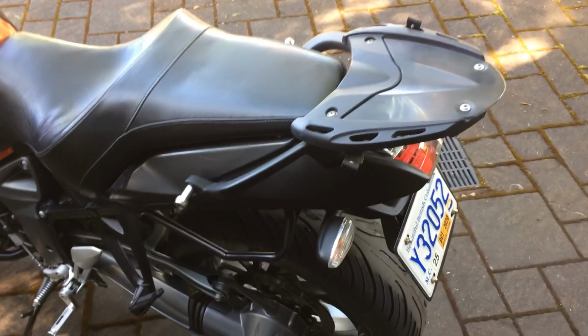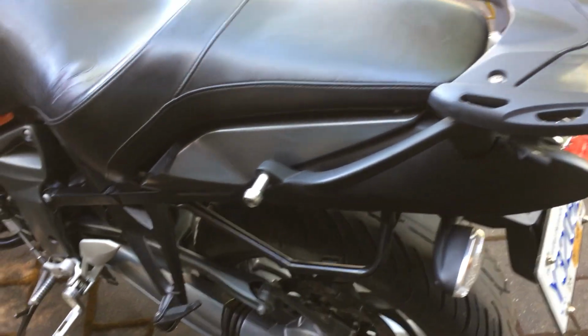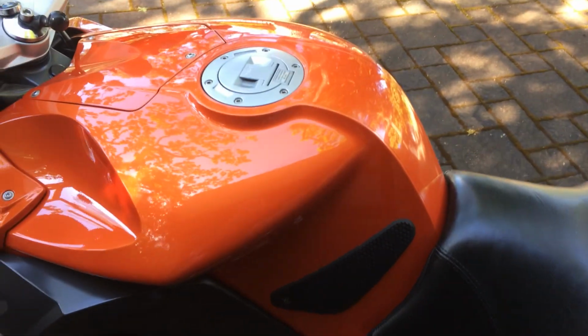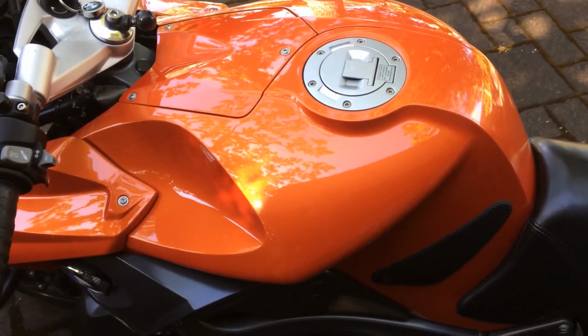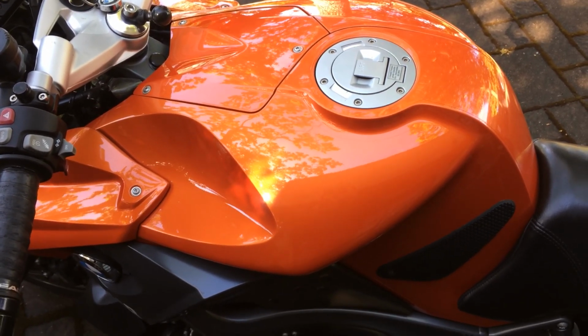There's not a scratch on this thing. Even if there was, it probably wouldn't show up on a video, but trust me, it's in immaculate condition. Nice reflection of the trees there. There you can see the nice little highlight of gold. Just get that right angle and the gold fleck comes out.